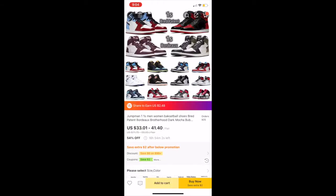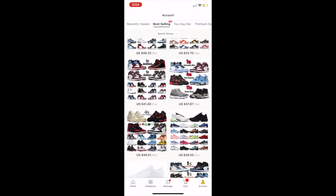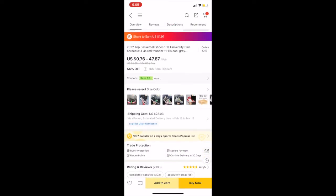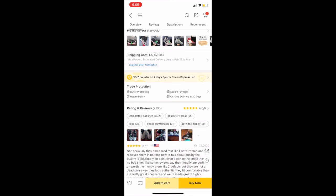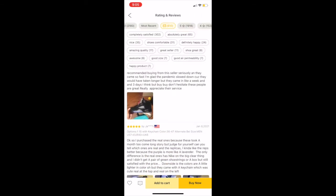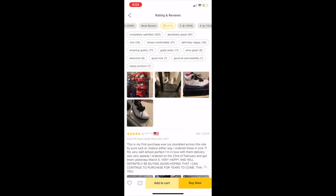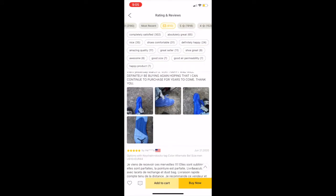So you gotta watch out for that. Pay attention when you try to order shoes, it says like box sold separate and stuff like that. Another one, 3,000 something orders, you guys. 2,000 reviews. That means that's like 85% of the people that ordered from him left a review. They gave pictures, they showed what the shoe looked like.